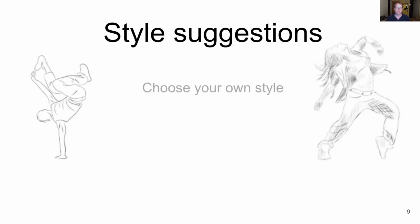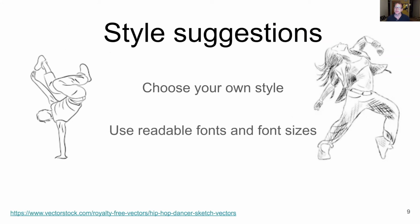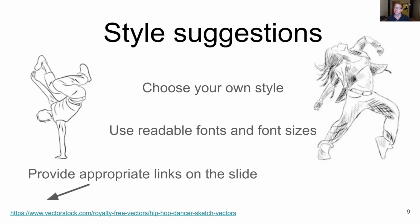So I'm going to give you a few suggestions about style. As I said, you can choose your own style. We're not forcing anything on you, but a few things that are important is that if you're going to be using slides, make sure that your fonts and font sizes are readable. That's critical. If it's too small, we won't be able to see. You'll lose us. Also, make sure that you provide appropriate links or sources on your slides for anything that you've provided. And it's really nice for us if you can provide slide numbers, because maybe we'll be making notes and we'll want to talk to you about certain slides. So make sure those things are included.